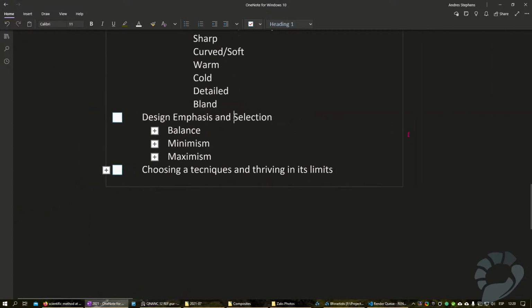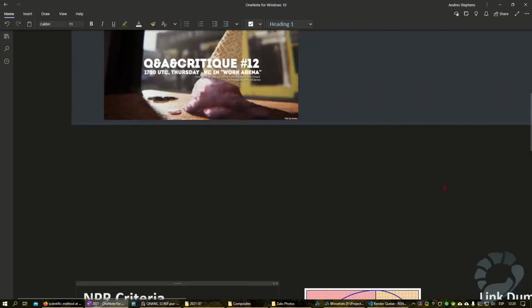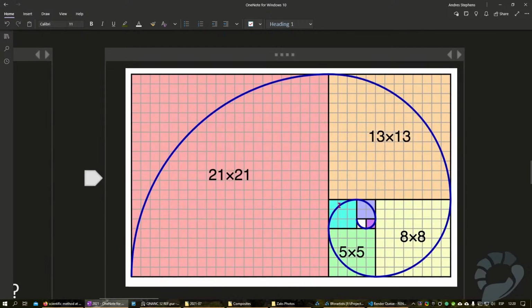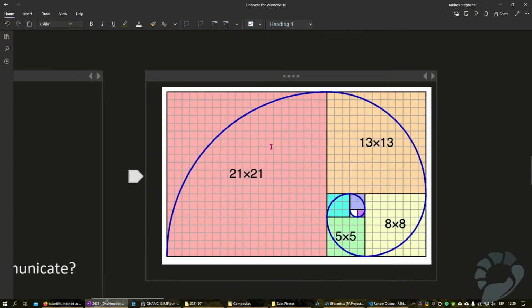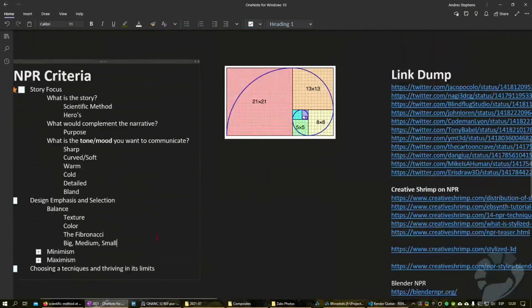So balance is basically the concept of big, medium, small. Big, medium, small. When you design something or think about your art, you have to think about the basic concepts of everything in the universe around the Fibonacci spiral in mathematics, where you have something big, something medium, which is kind of like 2/3, and then something small, which is all the other pieces that exponentially go around in detail. When you think of that ratio, the golden ratio, as they say in art, it works for everything.